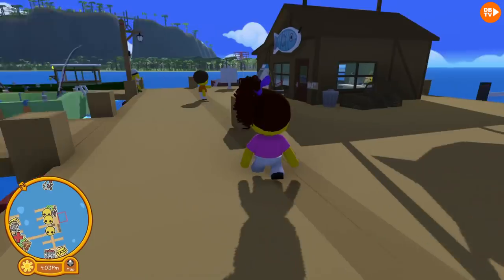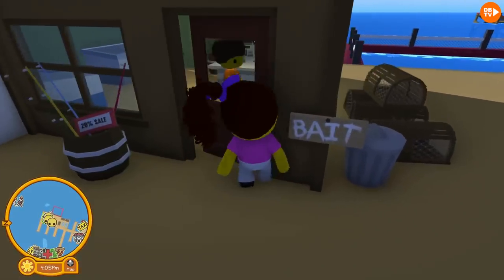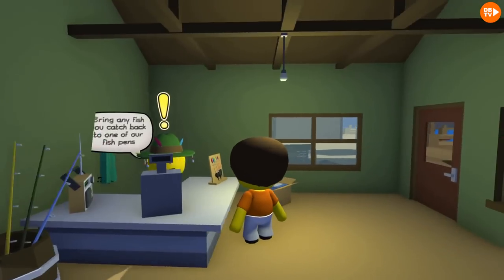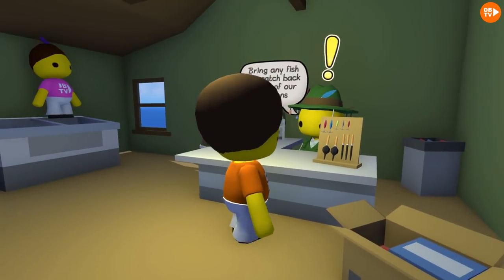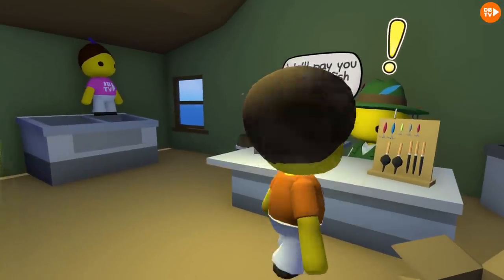And look, the ATMs are redesigned. Okay, come on, guys. Let's go in here. Okay. Hey, come help us out. Bring any fish you catch back to one of our fish pens. We'll pay you for the fish you deliver.